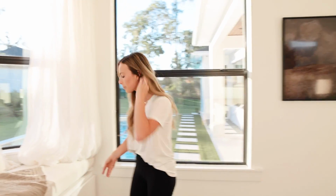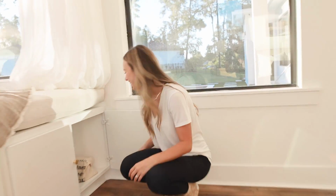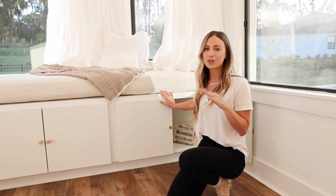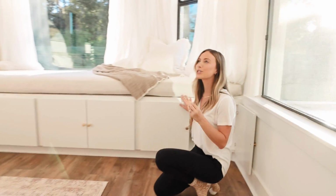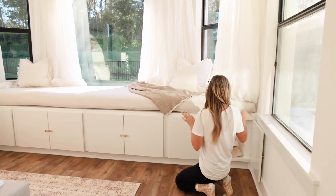And then of course our incredible trim carpenter, he built this underneath and it's all storage. You can see I have a little extra Brooklyn and stuff down here. If y'all watched the guest bedroom reveal, then y'all know that we love Brooklyn, and the sheets in our master are also Brooklyn, but we did the linen bundle in this room and it is absolutely incredible, so soft. We can't wait to actually stay here. We haven't stayed here officially yet, but it's going to be amazing.